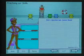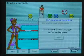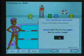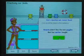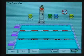This is only a practice. Click on all the nouns in this sentence. So let's do the first one. That will be Amanda, goggles, mother. We mark it. Correct. Good job. And we get feedback. We can ask for new questions. I'm not going to go through the whole practice. Let's go to the test section.